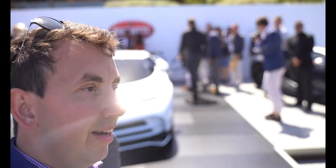Homage style to the EV110 and cool style.